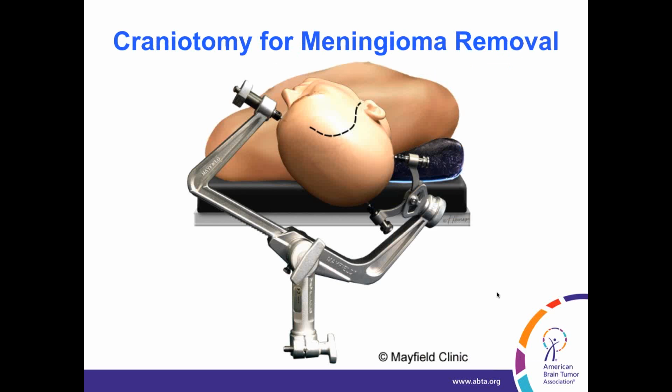Some of you have already had a craniotomy, but for those who are interested, I wanted to show you a schematic of what an actual meningioma operation would entail. Here's the patient under general anesthesia, held in place with this Mayfield 3-pin head holder. That's important, that they don't move. And we're going to make the incision.